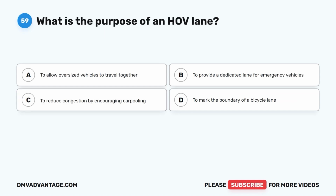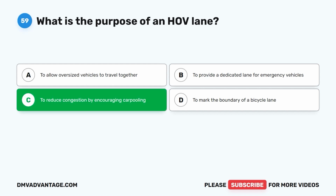Question 59. What is the purpose of an HOV lane? A. To allow oversized vehicles to travel together. B. To provide a dedicated lane for emergency vehicles. C. To reduce congestion by encouraging carpooling. D. To mark the boundary of a bicycle lane. The correct answer is C.